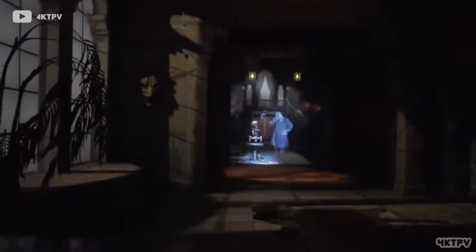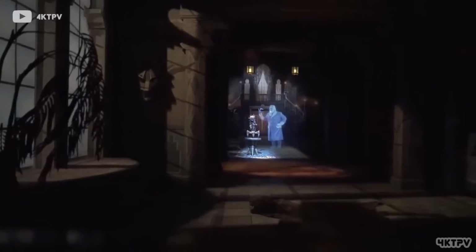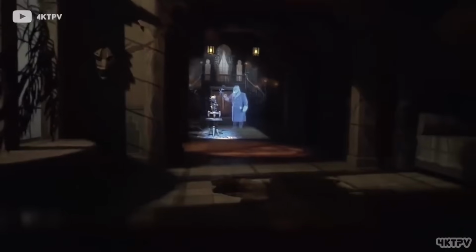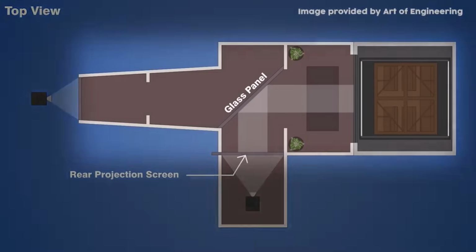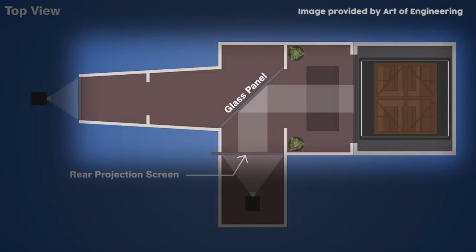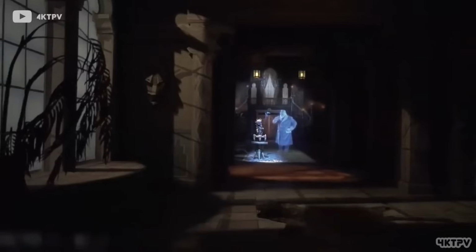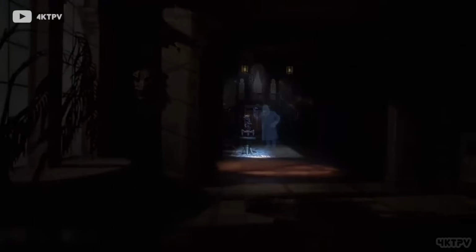The ghostly effect in this room is actually a Pepper's Ghost effect, a famous effect used in many Disney attractions. The hallway extends normally outwards from the guests with some forced perspective to make it appear slightly larger than it is, though in the center of the room is a glass pane at a 45-degree angle, which if you look closely, you can see on the ground.